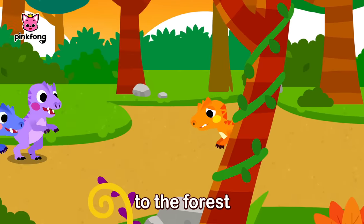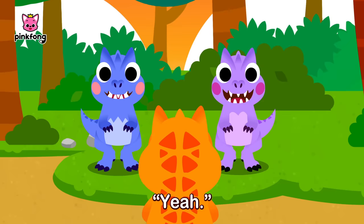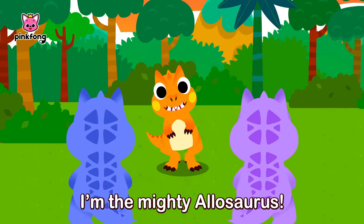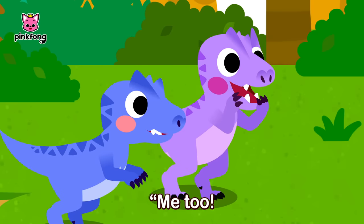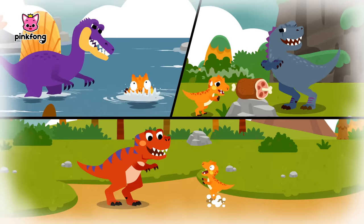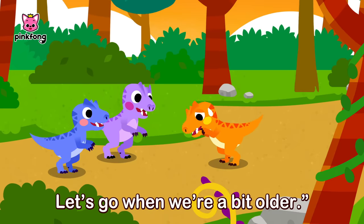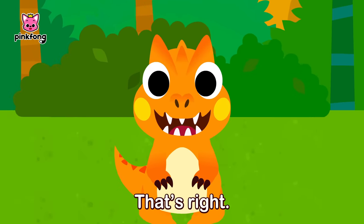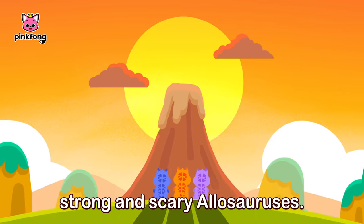Allosaurus shamefully went back to the forest where his friends were. Welcome back! Did you find other dinosaurs? Yeah. Are you okay? You look really tired. Me? No way! I'm the mighty Allosaurus! I'm strong and scary! Then take me with you tomorrow. Me too. I've always wanted to go beyond the forest. No, not yet! We're still young and small. Let's go when we're a bit older. That's right. They're still so small. But soon, they'll all become strong and scary Allosauruses.